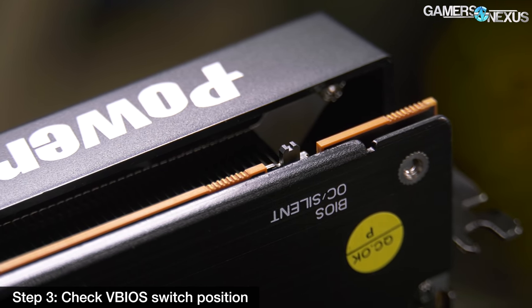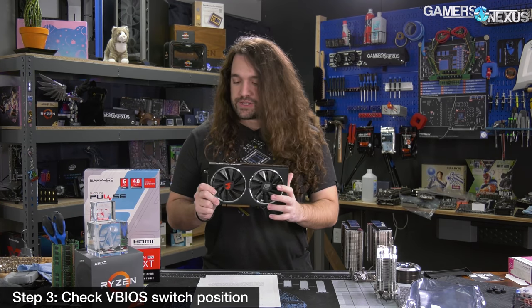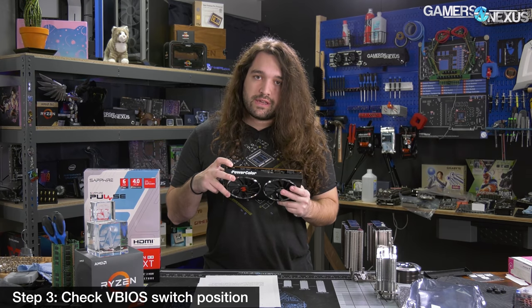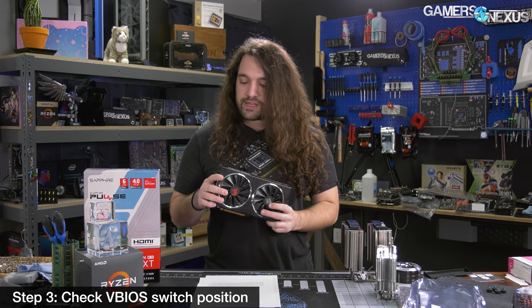The next step is to make sure your VBIOS switch is set to the position that you want to flash. So technically, you could boot into Windows with this card installed, which has a dual VBIOS, and you could flash both of those switches in the same boot session without restarting in between. We wouldn't recommend this because if something goes wrong, you don't have an easy backup.